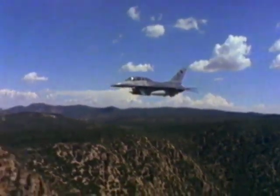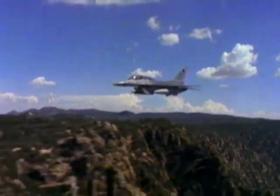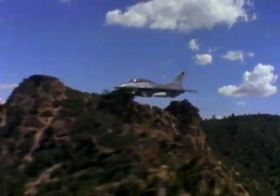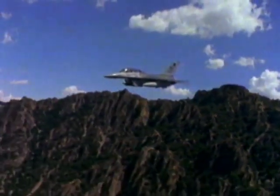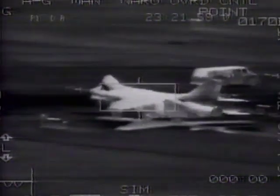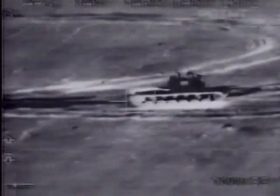Targeting pod development and testing followed the navigation pod schedule by 1 year. First production deliveries of the targeting pod began in July 1988. Lantirn is the system which will make night low-altitude attack missions a reality. With Lantirn, tactical air forces will be able to deny the adversary his traditional sanctuary of darkness.